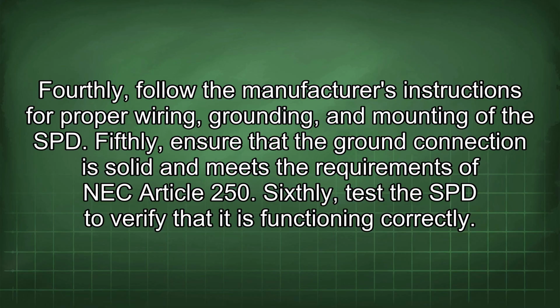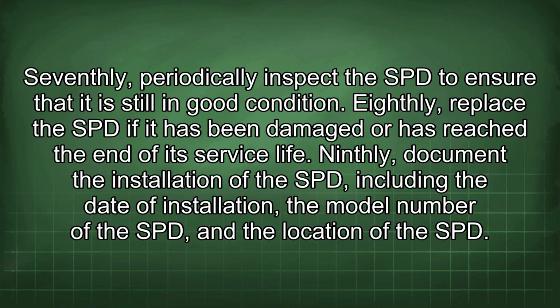Fifthly, ensure that the ground connection is solid and meets the requirements of NEC Article 250. Sixthly, test the SPD to verify that it is functioning correctly. Seventhly, periodically inspect the SPD to ensure that it is still in good condition. Eighthly, replace the SPD if it has been damaged or has reached the end of its service life.